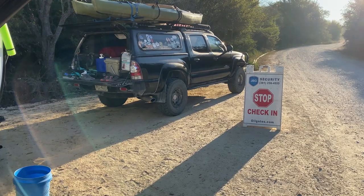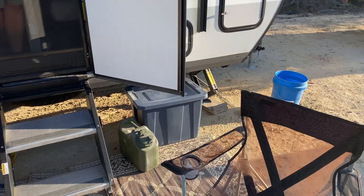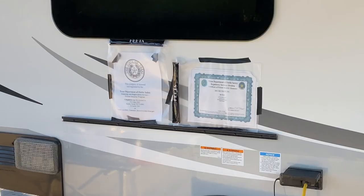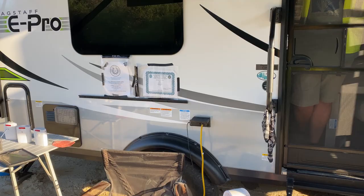Here's my honey, he's up. And the blue tote are our rubber boots for the couple times it's rained. It's been nice to be able to put boots on just to keep ourselves a little bit cleaner. On the wall of the trailer, we have our official papers that we're supposed to display while we're working.